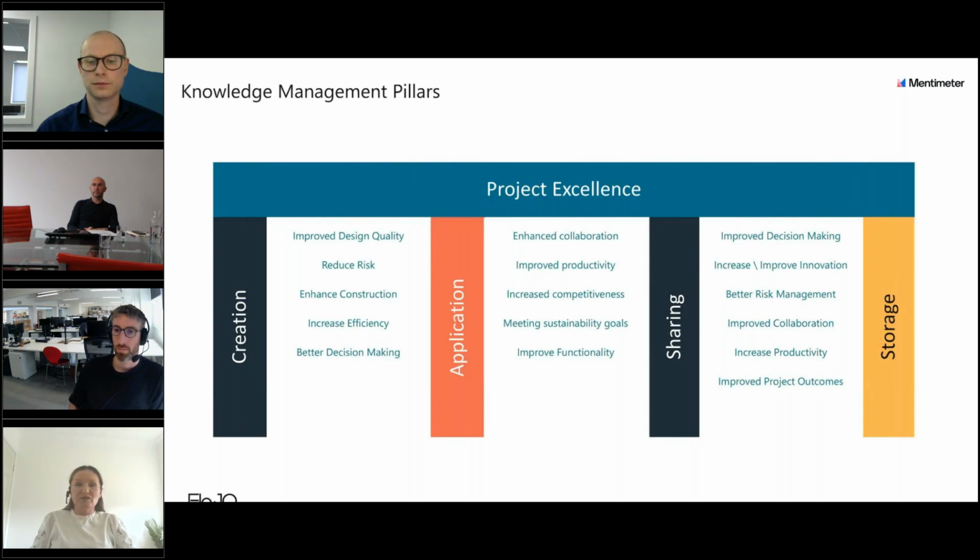Then application is how we're applying that knowledge, if we're using it to problem solve, reduce risks, and innovate. Sharing is all about the culture. We've mentioned it throughout: it's all about the people and the culture in order to achieve this project excellence. And the last is storage, being the tools, the software provided in order to capture that information.